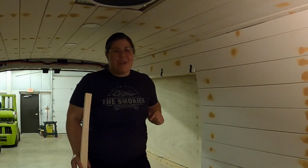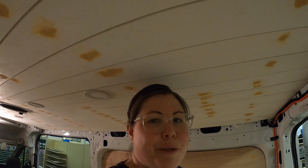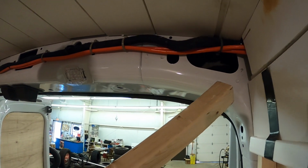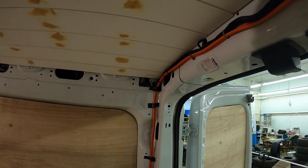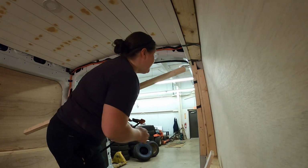Once that dries, we should be all set. Since the wires are so thick up here, I have to use a pretty big board. Luckily, I have these holes right here where I should be able to clamp it down. I'm gonna try and use these F clamps first and then C clamps if we can't get that to fit.